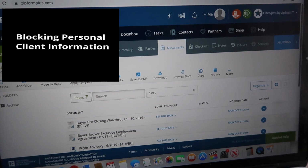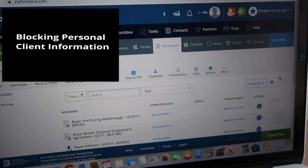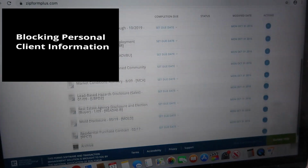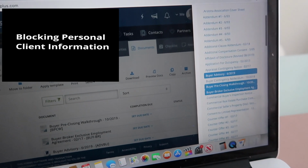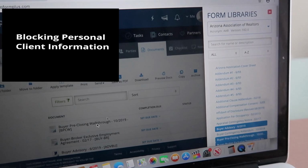So here are the offer documents to give you an idea of what it looks like when I'm writing offers. In case you're wondering, this is what Zip Forms looks like. This is the system that I use to create all of the offer documents. I have a template, so they're already down here, but if you didn't, you would go to all forms and it gives you a great list of all of the different Arizona Department of Real Estate forms that you can choose from, depending on what you're trying to do.